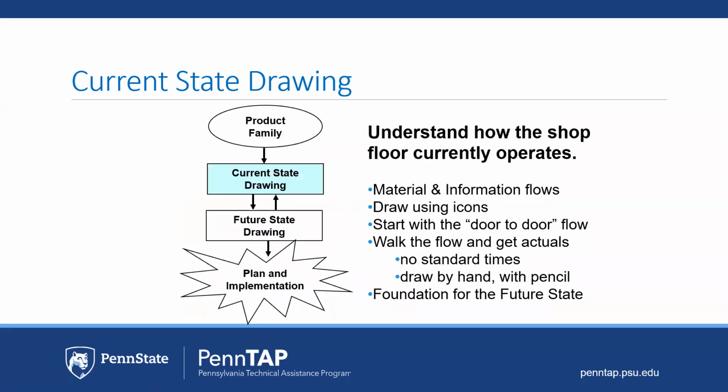Next is to draw the current state. And basically that is all of the material and information flows that impact this particular value stream. We walk the flow, we get actual times of how long it takes to process at each process step. And we rarely will go in and look for engineering standard times and use those. We typically want to see actually what's happening and how long does it take to process it.